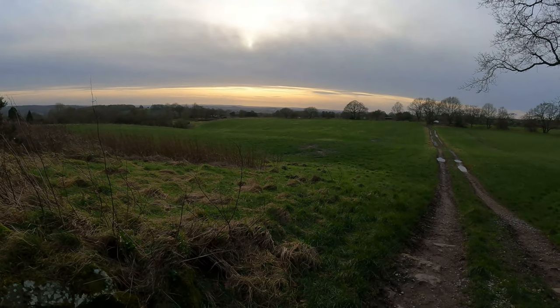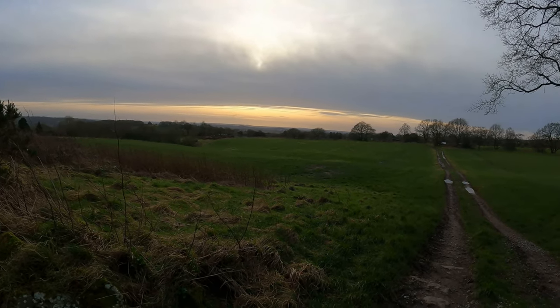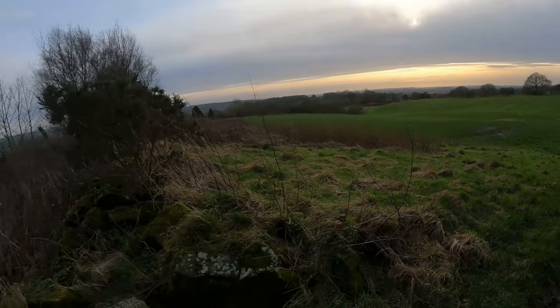Stoke-on-Trent, under a golden sky. Magnificent. So, yeah, still finding places within walking distance from my front door that are absolutely stunning. Who knows what I've still got.